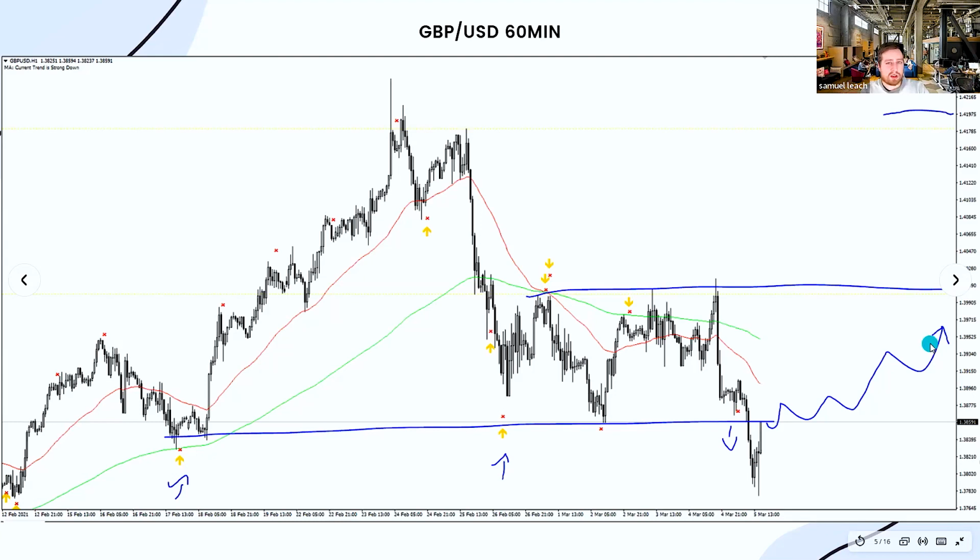And again, I won't be touching this on Monday because I want to see that we are going to have buyers come back into this. Wait for the moving averages to cross over, and I will be looking to join price back to the upside.